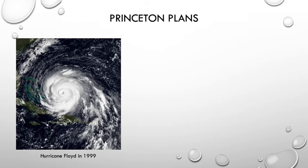New Jersey has had to cope with 3 destructive hurricanes in the past 20 years. The first of these, Hurricane Floyd in 1999, caused over $1 billion in damages across the state and prompted a surge in flood planning. By 2005, Princeton had commissioned a flood mitigation plan. Hurricane Floyd also flooded out New Jersey American Water's Raritan Millstone treatment plant, which has since been upgraded with higher flood walls and better emergency backup.